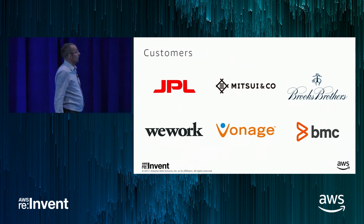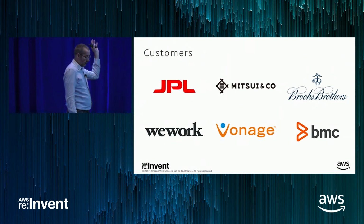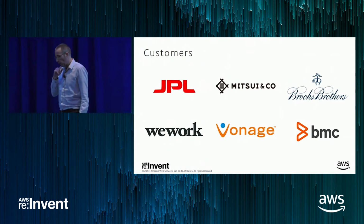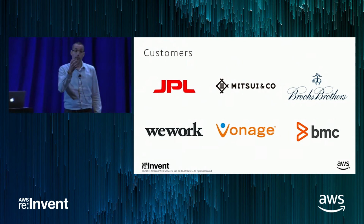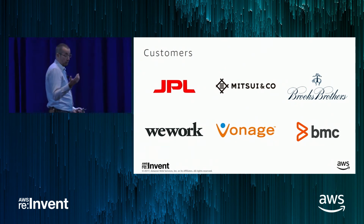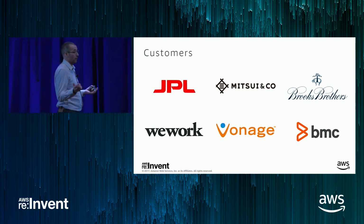Another customer who's been doing a lot with Alexa is JPL. So at their campus in LA, they've deployed Echo devices throughout their whole campus, including conference rooms. And there they use Alexa to control their equipment. They're also using Alexa for private skills. So JPL built a whole bunch of private skills.